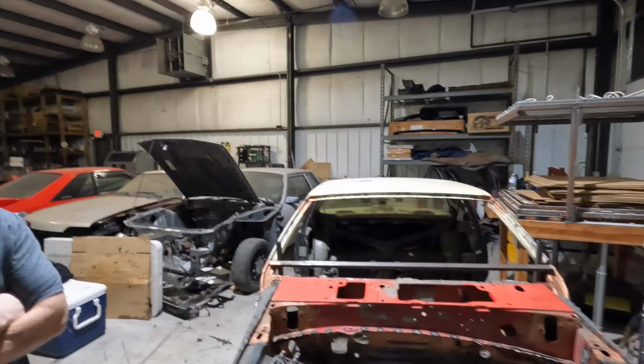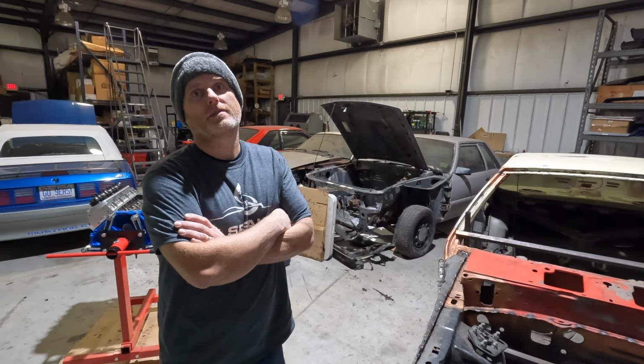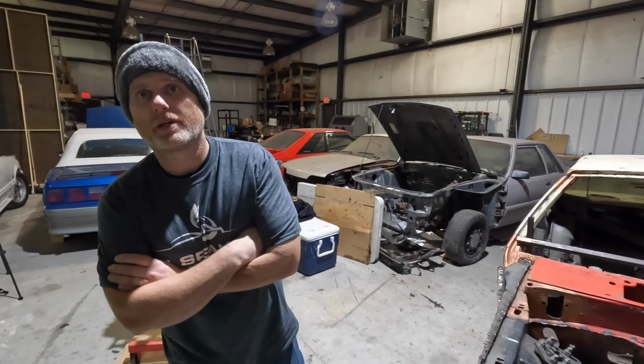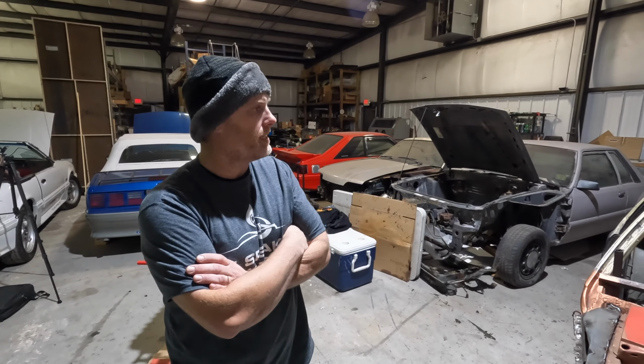Another thing I just thought of too is a cage. Should I put some sort of cage in it? Depends on how hard you're going to be racing it. Yeah. And some tracks are going to require that depending on your horsepower capability. So that's the type of stuff you have to research before we actually start putting the interior and stuff back in. Because if you're going to do a cage, now's the time to do it.